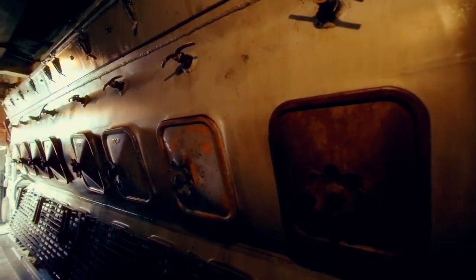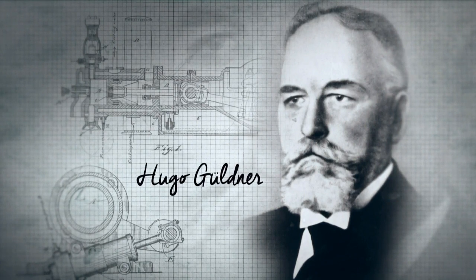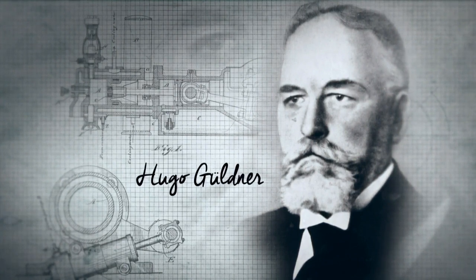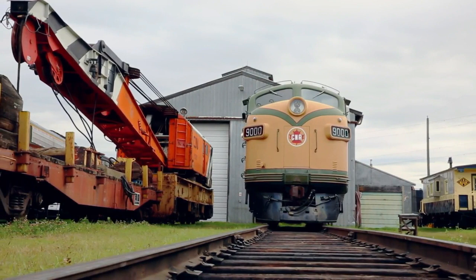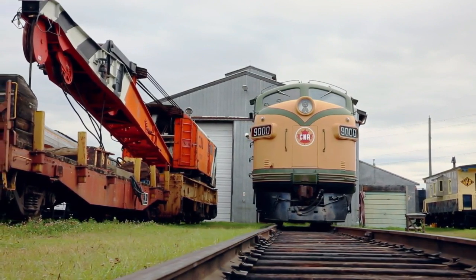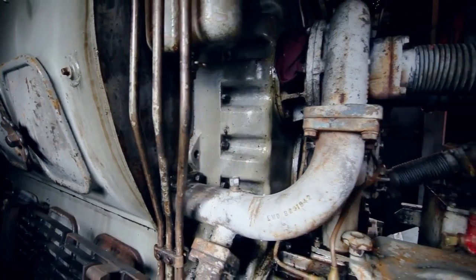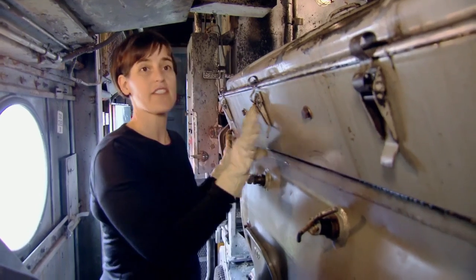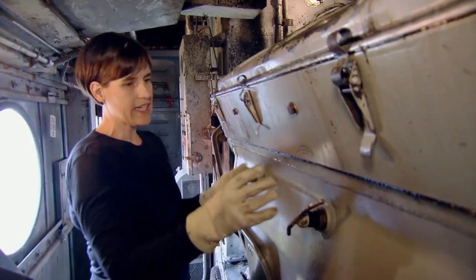This is an EMD 567 two-stroke diesel engine. In 1899, German engineer Hugo Güldner designed the world's first two-stroke diesel engine. And in the 1930s, General Motors perfected the concept, creating one of the most successful diesel engines of the mid-20th century. So this is a 16-cylinder two-stroke diesel engine. There's 8 cylinders on this side, 8 on the other side in a V pattern. Behind each one of these valves is where the cylinder sits.